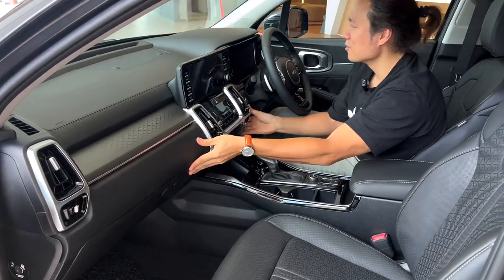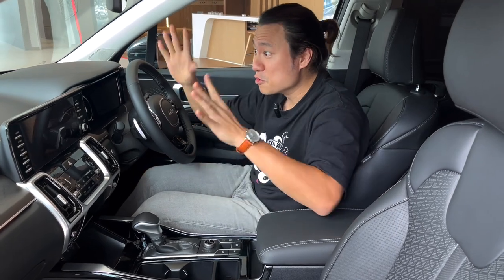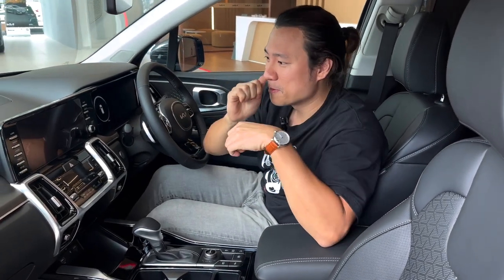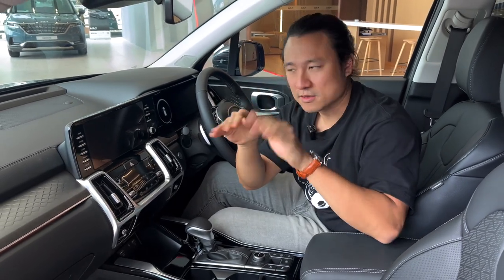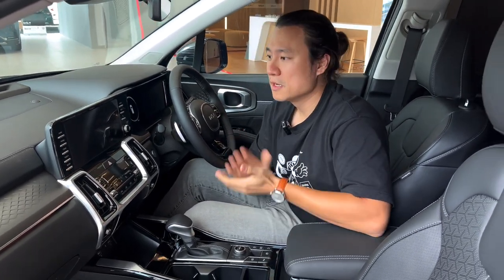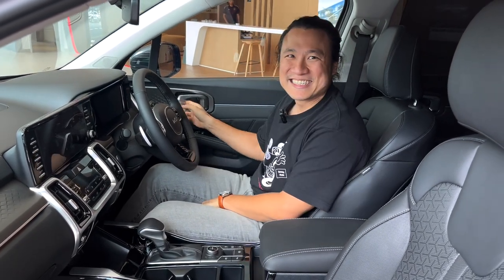Feels nice and solid. So yeah, overall impressions of exterior, interior. I love the new exterior. Love the rear. I love that new motorized function with the middle seats. Just makes things much easier. Okay, let's see if we can get the car on the test drive.